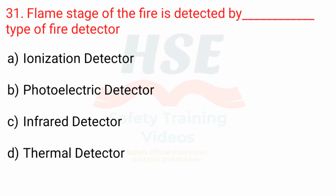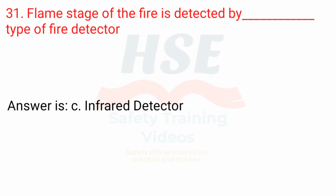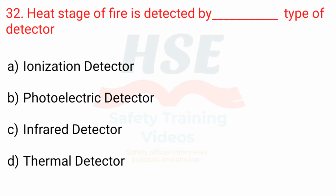31. Flame stage of the fire is detected by type of fire detector. A. Ionization detector. B. Photoelectric detector. C. Infrared detector. D. Thermal detector. Answer is C. Infrared detector.